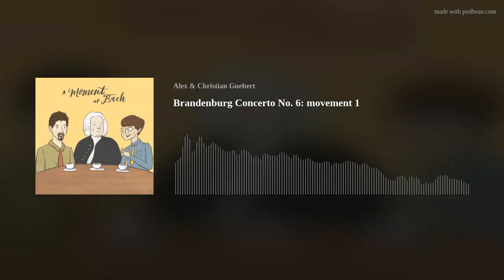Yeah, so if you're going to perform the Mass in B minor, you can't get away with just one bassoon that plays with the continuo. You have to have two. And you have to have a horn player who only plays in that movement of the entire work. It's a little impractical, even just talking about how to program it. But yeah, that's what he wanted.